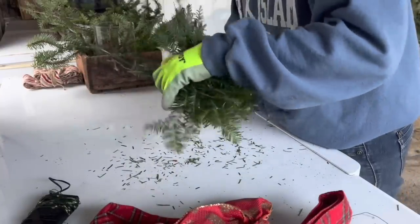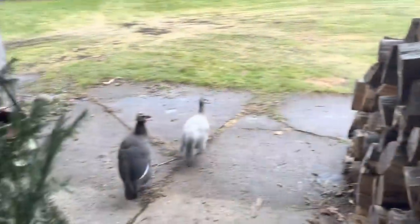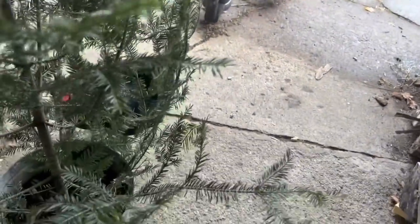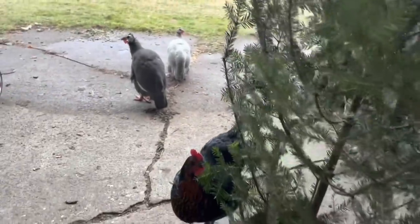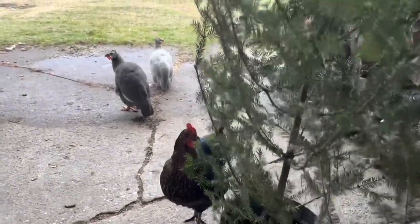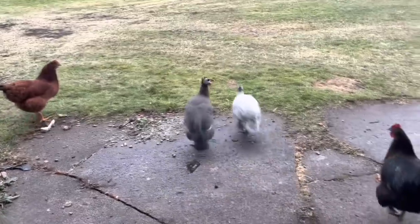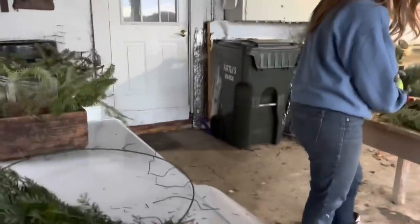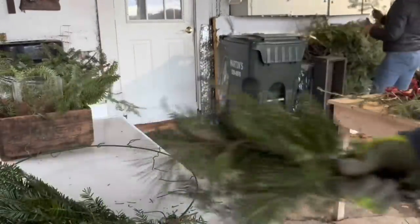Birds of a feather would be. 2 birds of a feather. Oh, show them. Look at our birds of a feather come to join the party. Flocking together. He came to join the wreath making party. Okay, I better keep going so I can stay ahead of you.